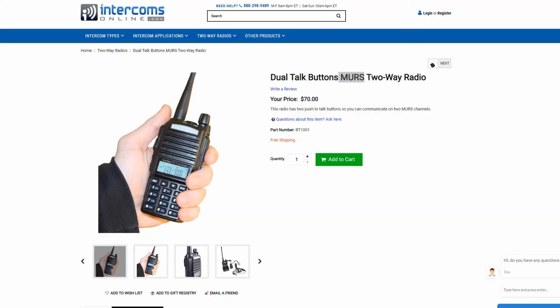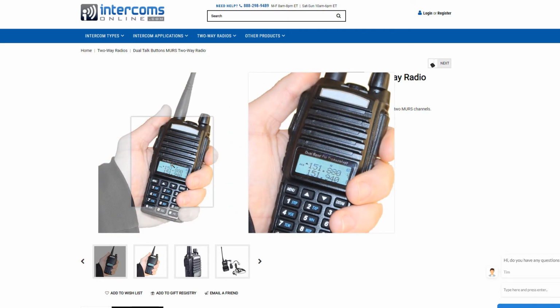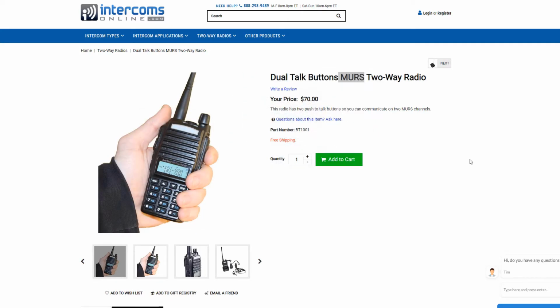Maybe what you need isn't a wireless intercom at all. It's a two-way radio, like these little handheld two-way radios. They're very portable, and they give you mobility where you might not get with a wireless intercom. Plus, these have better range as well.